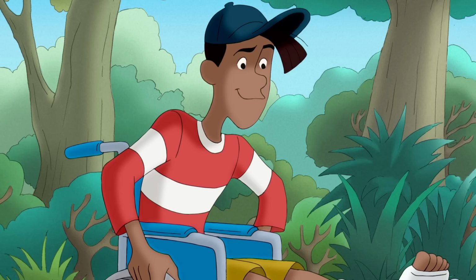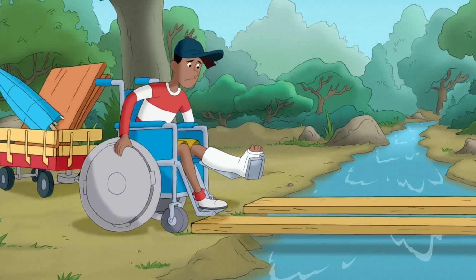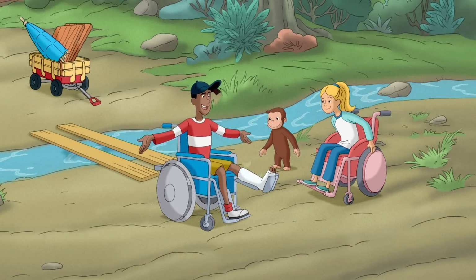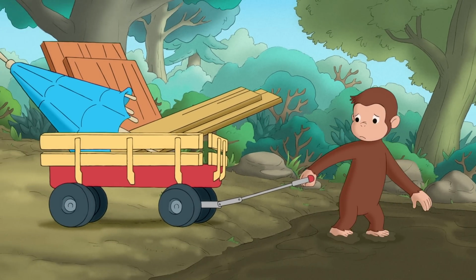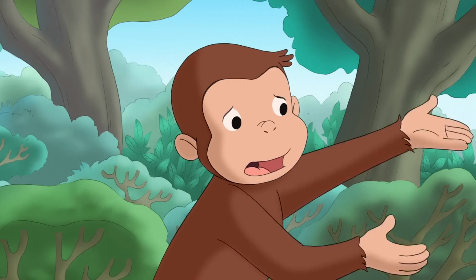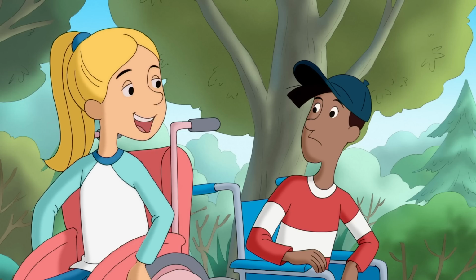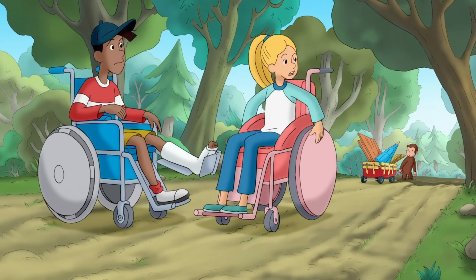George? Okay, well, here goes nothing. Crossing. Sticky for our wheels. Guess you were right after all, Bill. It sure was nice up till now, though. Wait, you can't turn back. We're almost there. But we don't have a way to get across.